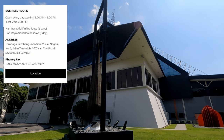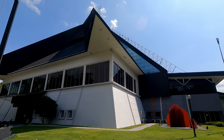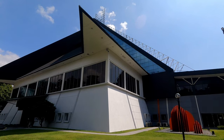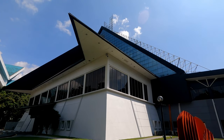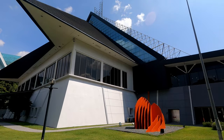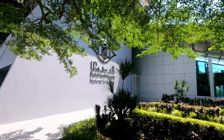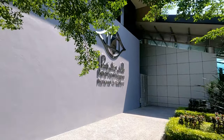Built in 1998, I think, as I said. Looks like it could date from that year. That makes it 26 years old. Kind of looks like a 26-year-old building. There's a sign on the building itself.